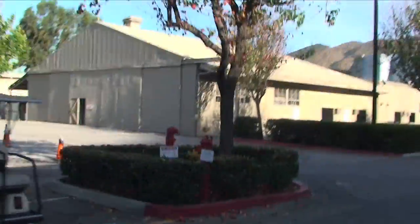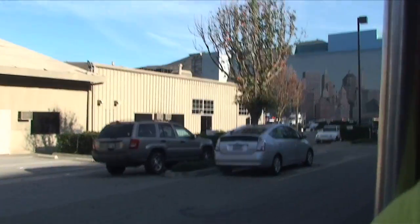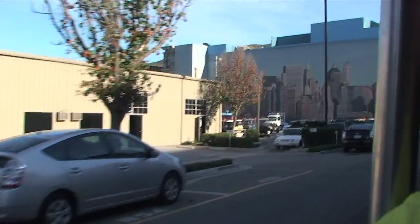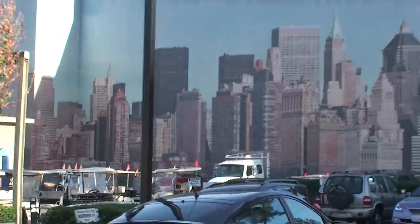Now, coming up in front of us here, we're actually going to be leaving the front lot and going out on the back lot. The back lot is actually where the world is literally around the corner for us, because we build all of our exterior sets out here. We build them on a very large scale.